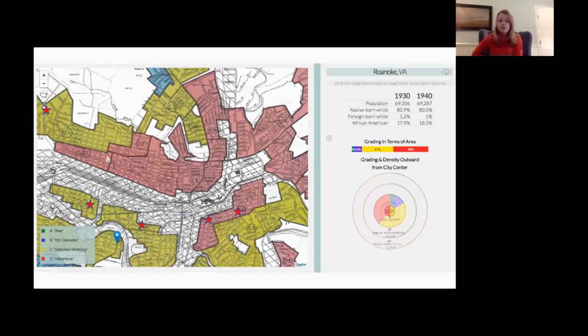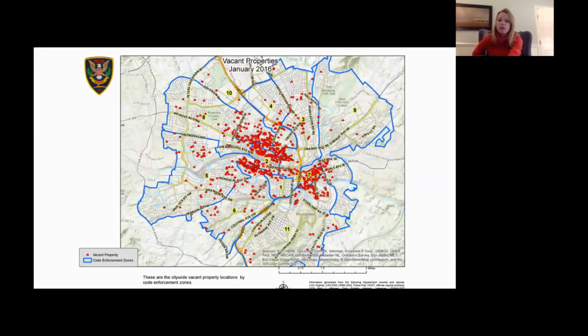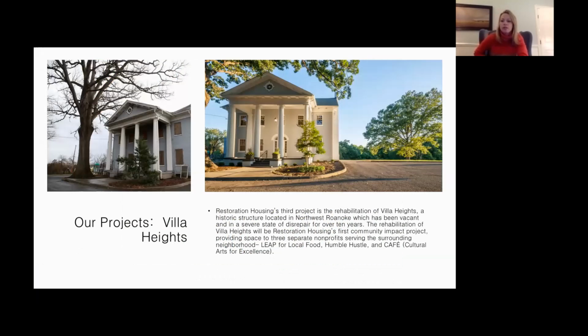Not to go too much into a dark spiral, but I wanted to explain a little bit. When you see why these things happen, and where they happened, and they happened all over the country, redlining happened all over the country, it can really set a fire underneath you to try to change that and do something differently, to try to reinvest where maybe there isn't a clear market. But as a nonprofit, we're able to create a market where the market doesn't exist. And this is our third project.